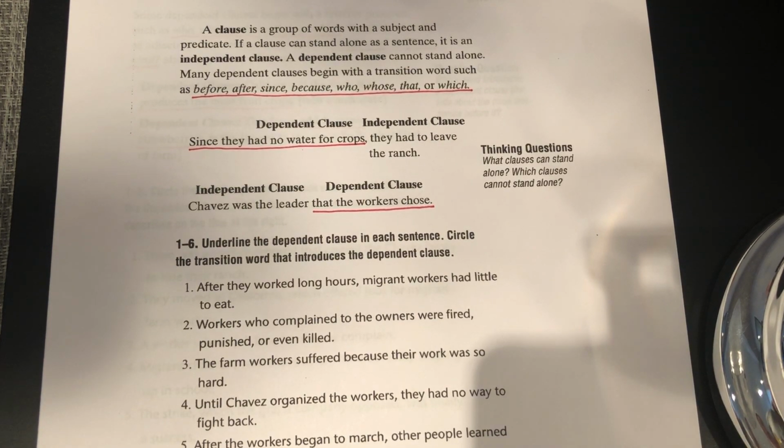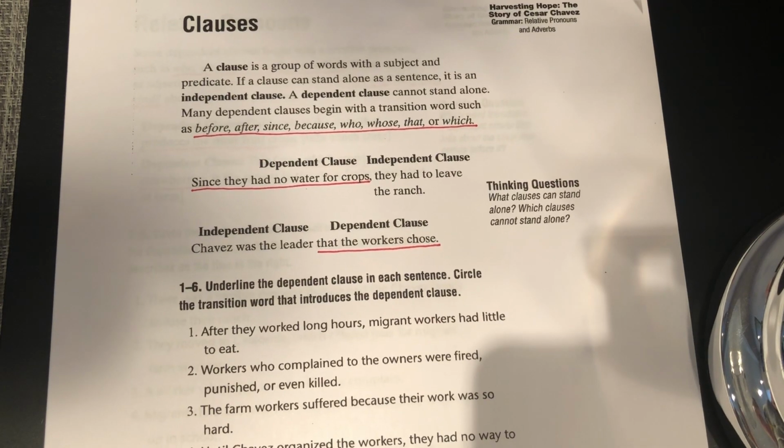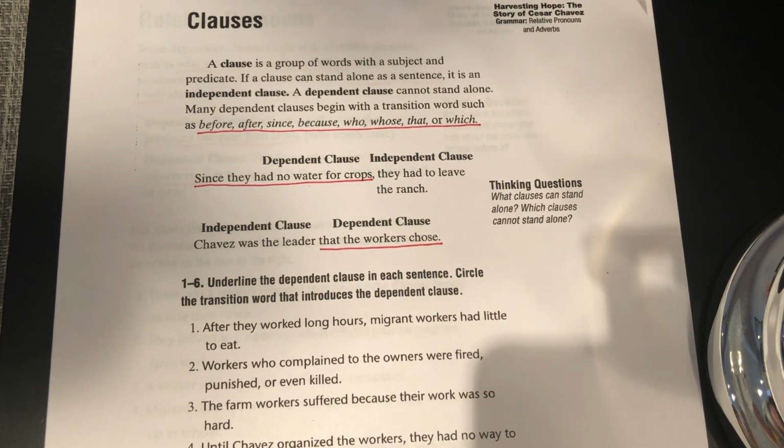The next page is the grammar page, 235. This page is about clauses. So I'm going to start by explaining what a clause is, telling you some of the important words to look out for, and then I'm going to go through and do a couple of the problems with you.